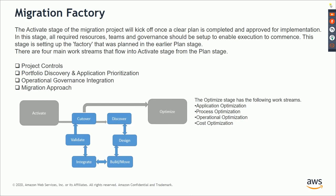After the cutover, it's running on the cloud environment, and then it's time for you to further optimize it. Optimization can be done at a process level, as an operational optimization, or as an application optimization. And by monitoring the utilization of the server, you can also decide to do a cost optimization there, right? So continuously migrating these applications and then taking on the optimization approach on top of it, by leveraging some monitoring tool or mechanism, is highly recommended, because it has a long-term impact on the TCO.